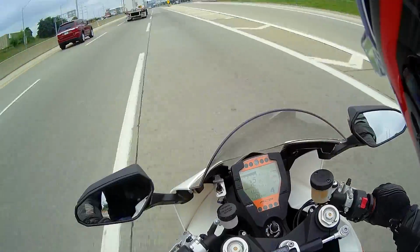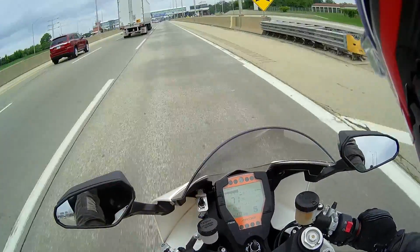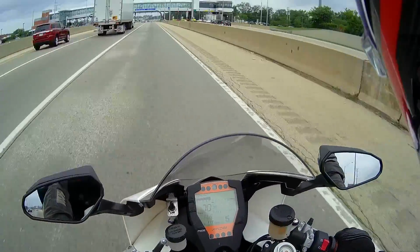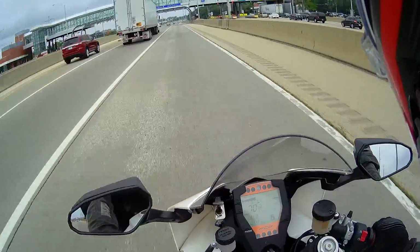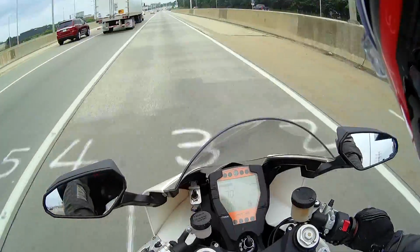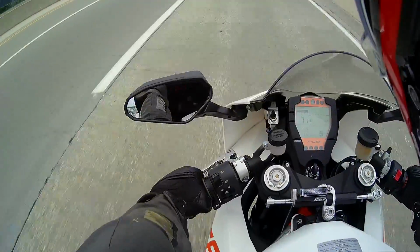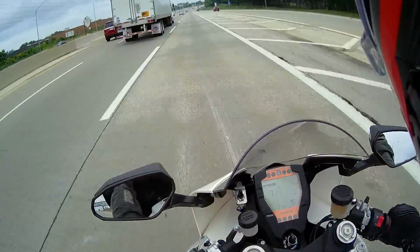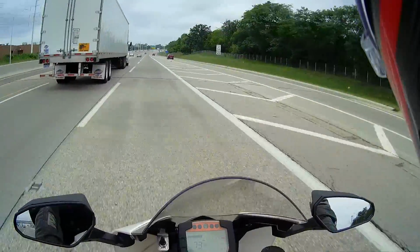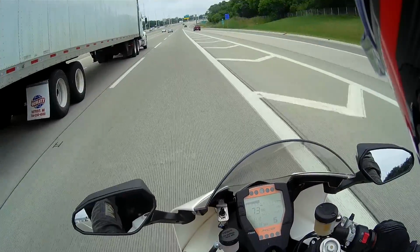Turn signals, I got to use my hand. And when you're turning left, using your hand looks a lot cooler than using your hand to turn right. I think it's awkward, but it is what it is. So I guess I should stop being lazy and put my turn signals back on. They're actually on, they're just not hooked up.